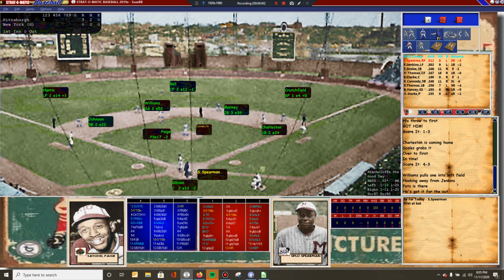Let's look at the Crawford defense. Pitching today is the legendary Satchel Paige, best pitcher in the league. And catching him today is going to be Josh Gibson, who is the best catcher in the league. So you're going to see something special today. You're going to see the best battery in baseball. And on the corners is Charleston and Johnson. Up the middle is Williams and Morney. And the outfield is Harris, Bell, and Crutchfield.